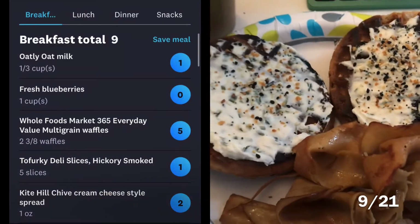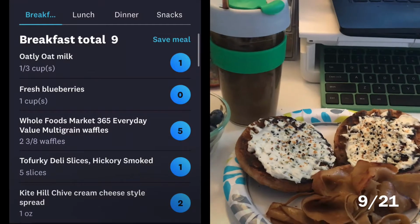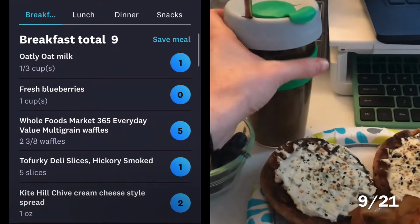All right, so for breakfast this day, I just had some of the Whole Foods multigrain waffles. It comes up as 4 points in the app, but that's incorrect. It's actually 5 points for two waffles.